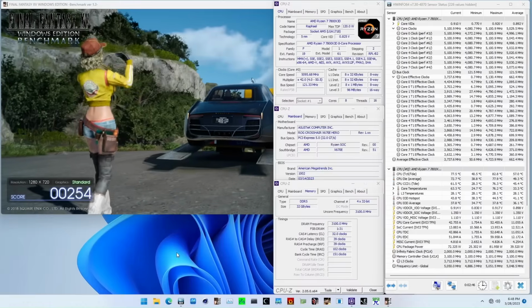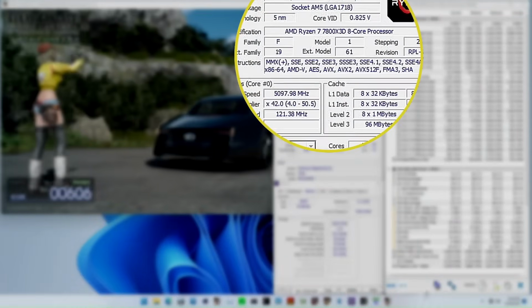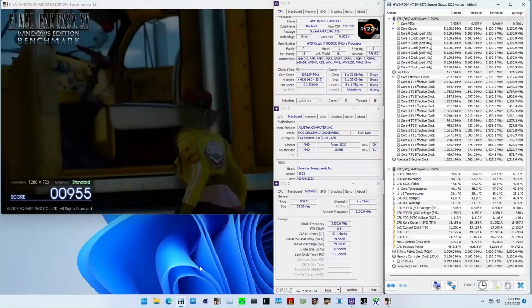In this overclocking strategy, I've shown you how to go about manually overclocking your 7800 X3D. But of course, if you don't care about Prime 95 with AVX512 enabled stability, you can always pick another test as your worst case scenario. For example, in Final Fantasy XV, I could run 5.1 GHz with 1.15 volt and a maximum temperature of 70 degrees Celsius.